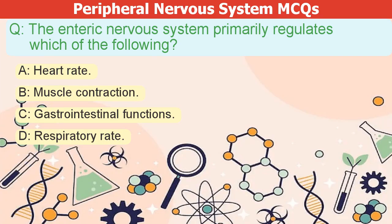The enteric nervous system primarily regulates which of the following? A. Heart rate. B. Muscle contraction. C. Gastrointestinal functions. D. Respiratory rate.